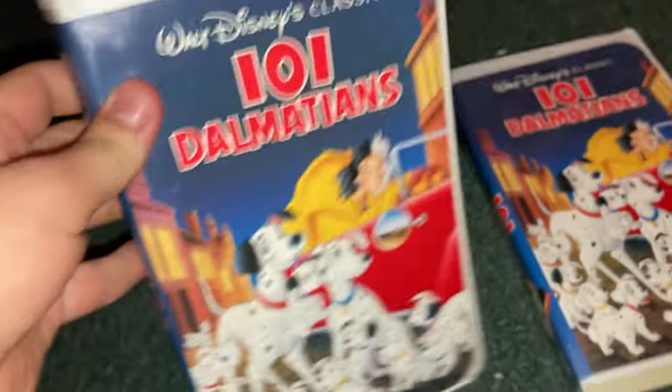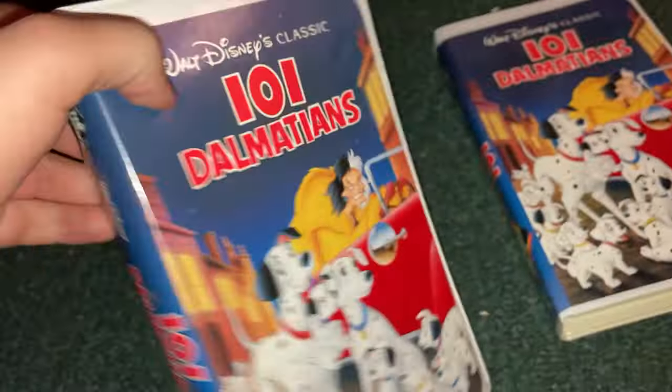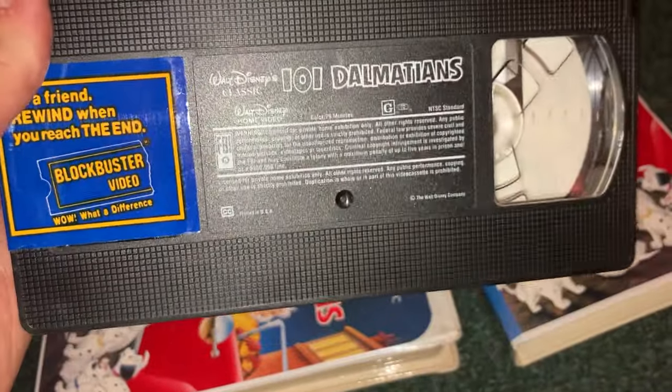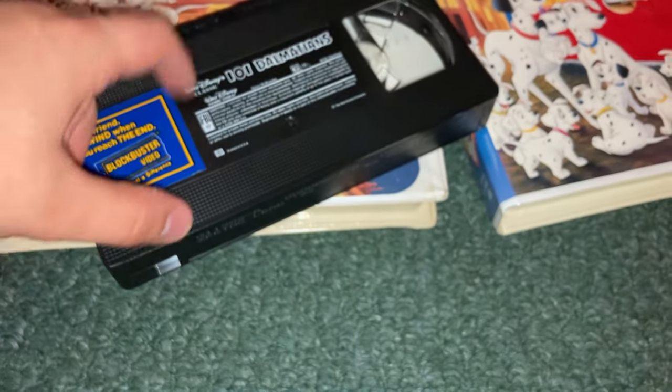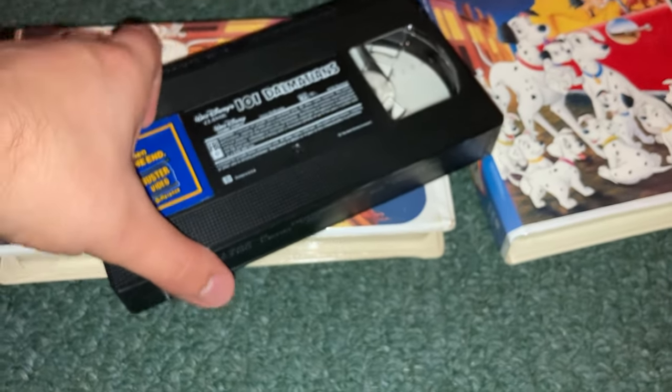And we got a couple copies of the 92 VHS 101 Dalmatians. Here we have the one with no preview on it. Got this back in July 2018. It has the ink label, printed January 13, 1992. And this tape has no previews on it because this is version 1. Just want to give you information.